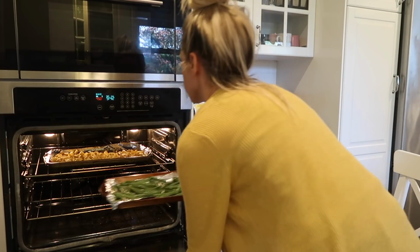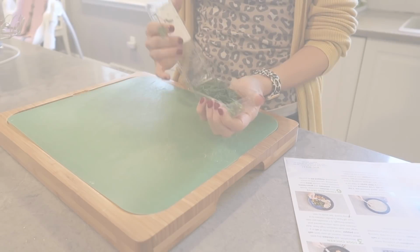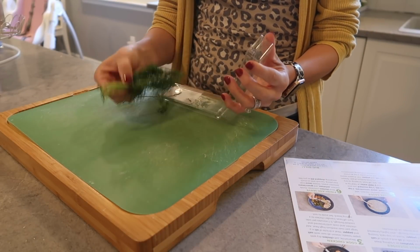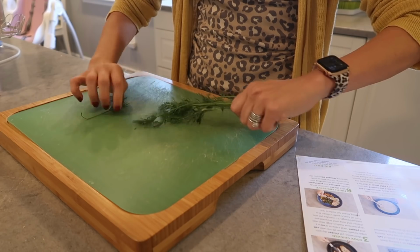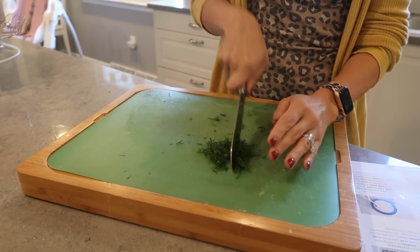While that's simmering, I'm just going to go ahead and throw in my green beans now that my potatoes have been in the oven for 10 minutes, and I'm going to cook them for about another 10 to 15 minutes. And while all that's going, I'm just cutting up some dill to add to our sauce.